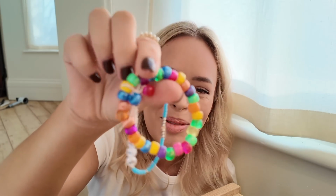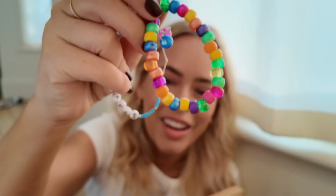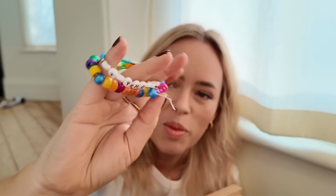I have some little bracelets. Sage made this one at nursery and he loves it. And I've got this little one that says stay home, which my sister made me during lockdown, but Sage really likes to wear these, so they can go back in my wardrobe and my jewellery collection because that's where he likes to go and find them.